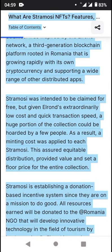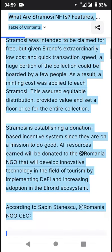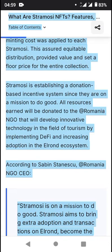Stramosi was intended to be claimed for free, but given Elrond's extraordinarily low cost and quick transaction speed, a huge portion of the collection could be ordered by a few people. As a result, a minting cost was applied to each Stramosi. This assured equitable distribution, provided value, and set a floor price for the entire collection.